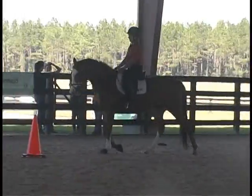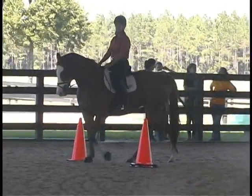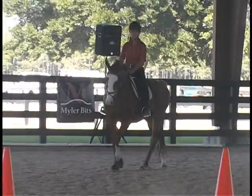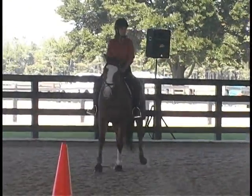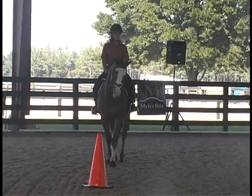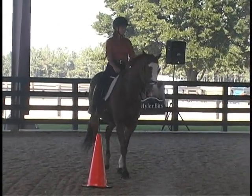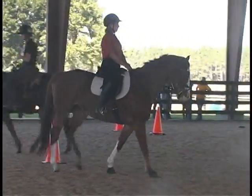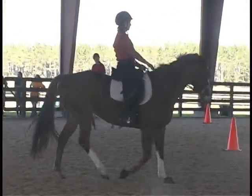The reason why this is important is that, think back to your high school physics class, an object in motion is going to continue to stay in motion. So as your horse's barrel swings left and right, you're going to need to be able to time your leg aids with that swing. And I'm going to give you a really easy analogy to understand.